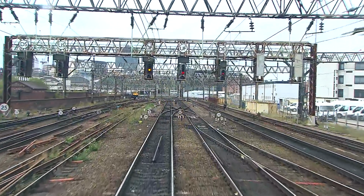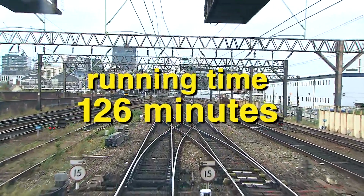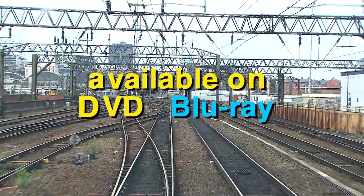The two lines to our far left, opened in 1849, lead to platforms 13 and 14, which are through lines towards Oxford Road Station and onward destinations such as Liverpool.